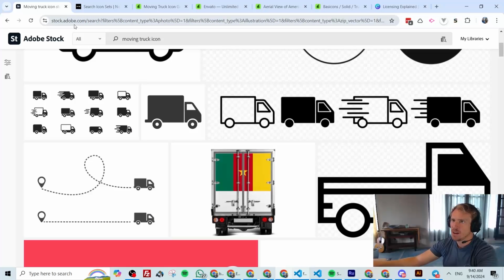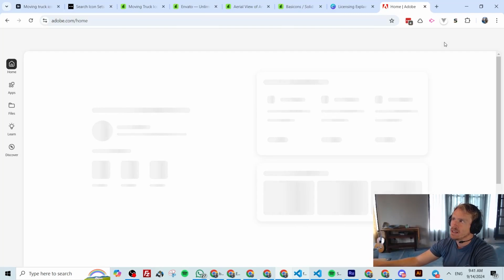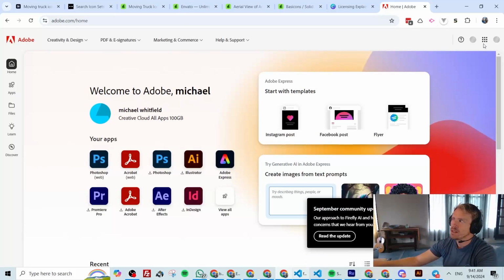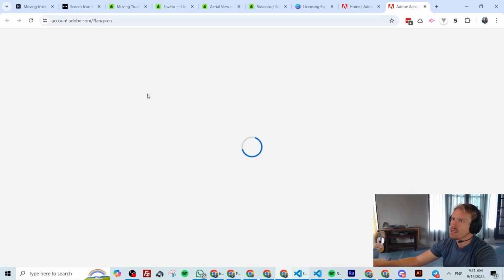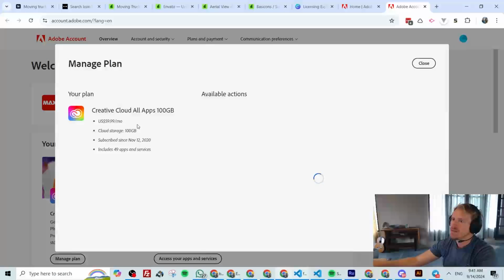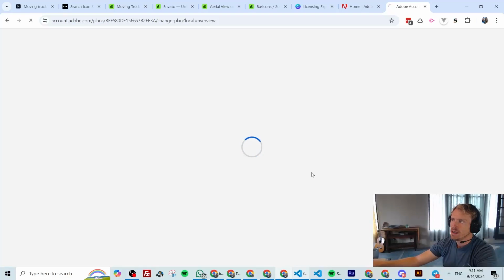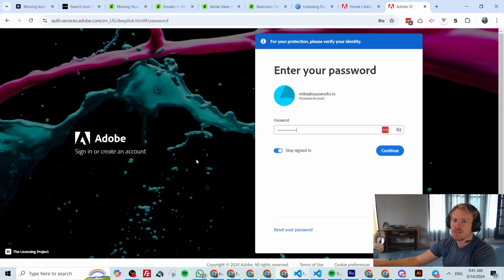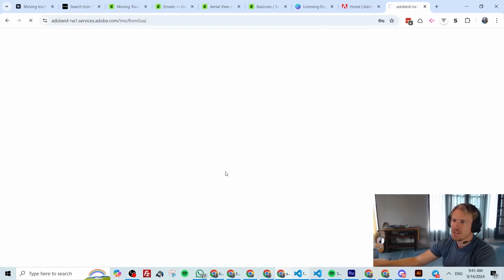All right, so check out how bad this gets. As soon as I go to adobe.com, it's going to load my account, and then loading. I'm going to go to manage plan. So currently I pay $60 a month already. And Adobe has come under fire, I think, in the news because they're like a cell phone company now. They want you effectively to pay into a year's worth of service.